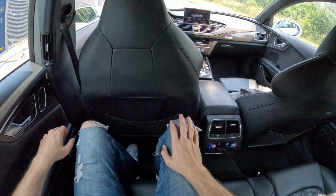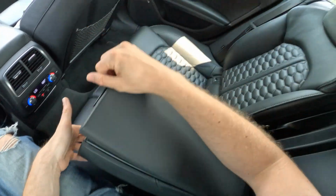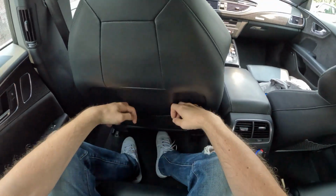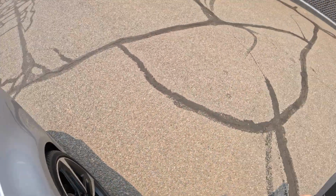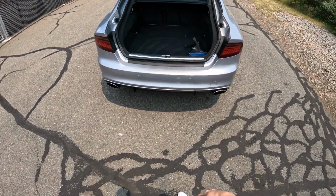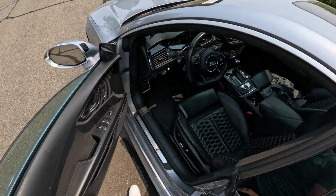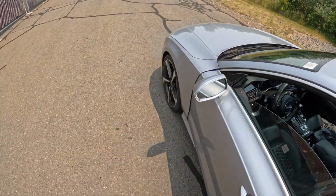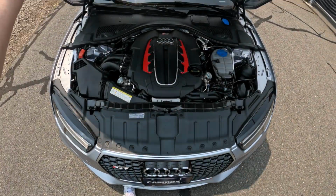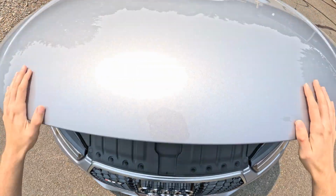So in the back we have a good amount of space. I'm 6'2", and it's very comfortable. We have our cubbies here, our climate control, so you can adjust the temperature. Pockets, very neat. This also has the air suspension, so when I open the trunk, it's a good big trunk. So not only is this car spacious and practical, it's also a car that you can take to the track. We got the hydraulic hood, the V8. Awesome.